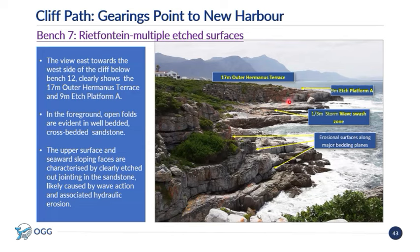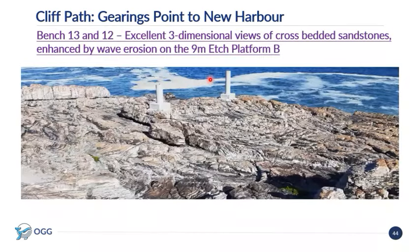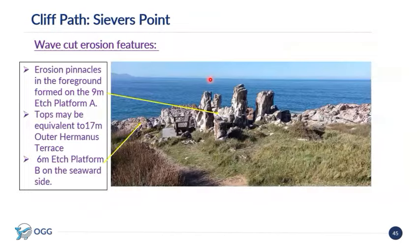So you get the 9-meter platform there, and then you've got the outer edge of the Hermanus Terrace there. Here, once again, is that cross-bedded sandstone, which is beautifully etched on the 9-meter platform. There are lots of sedimentological features on there, which are fascinating to examine.